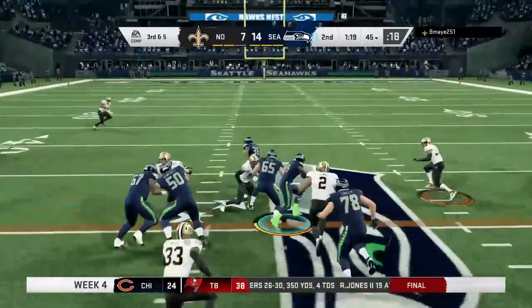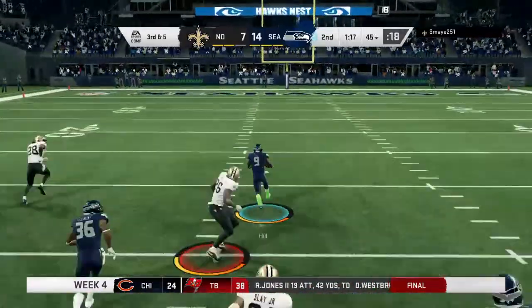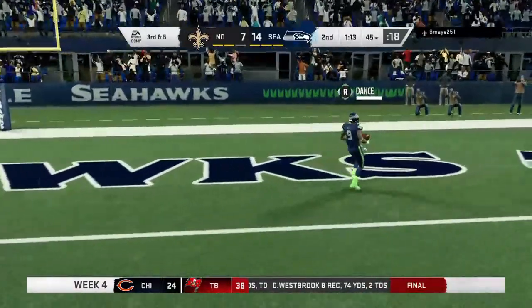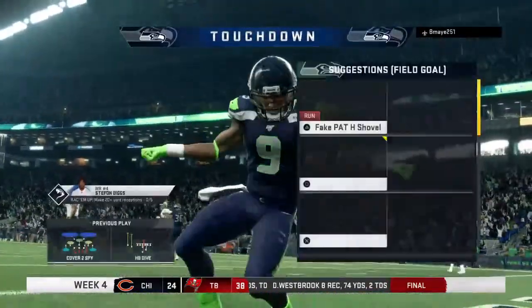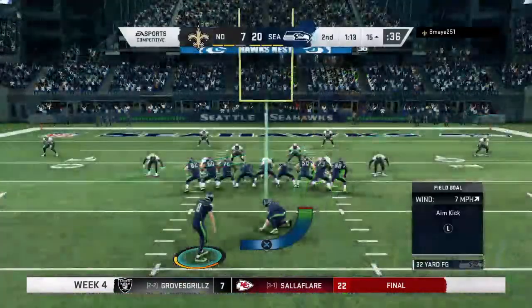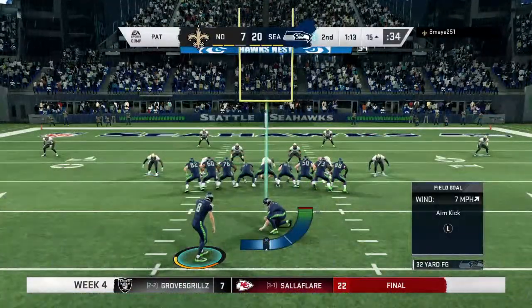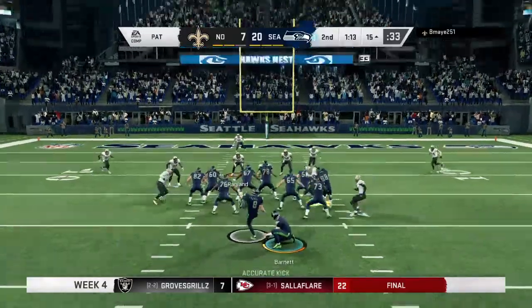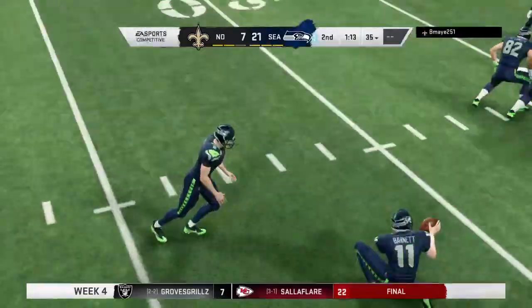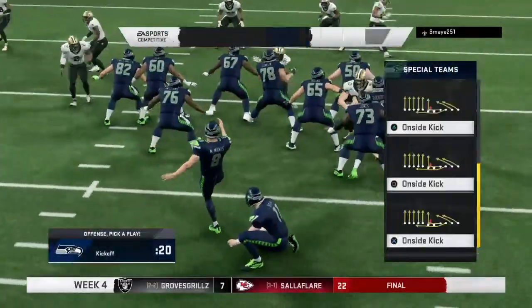On third down, here's Hill. He's got the first down and more inside the 40. And all the way in, touchdown Seattle. Tyreek Hill with his second touchdown of the game, number 7 on the year. And the Seahawks are able to stretch that lead out a bit further. McManus's point after is good, and it's now 21-7.